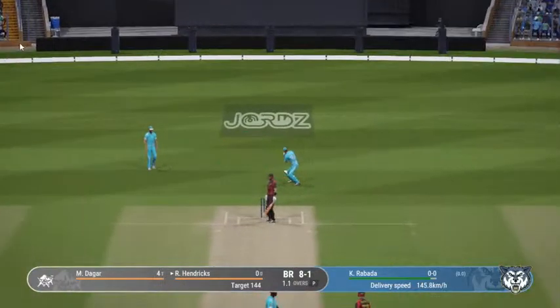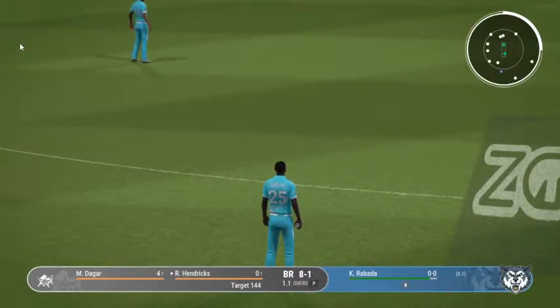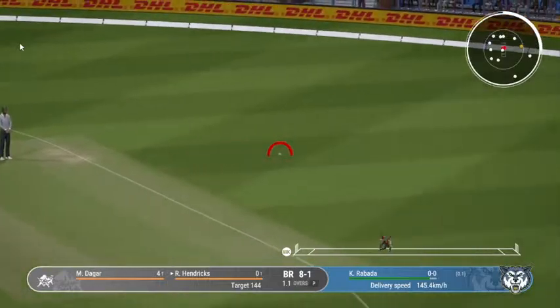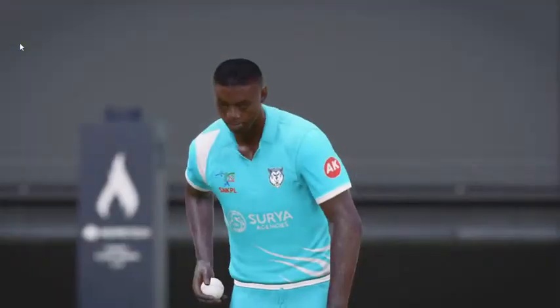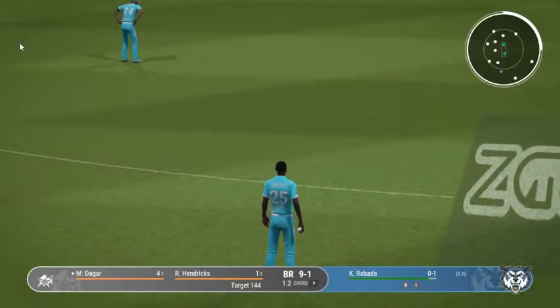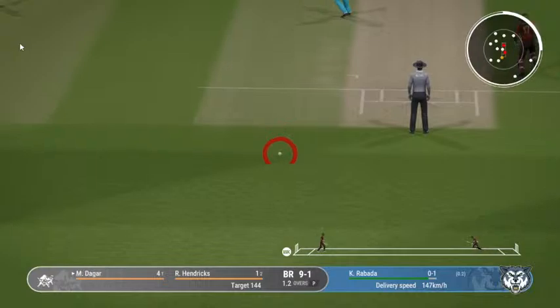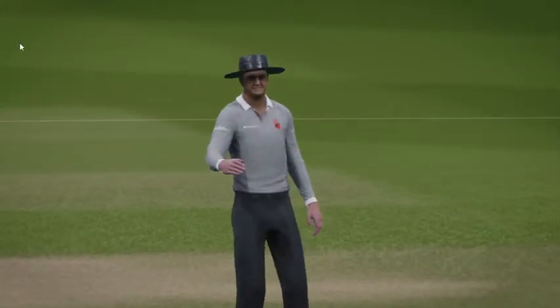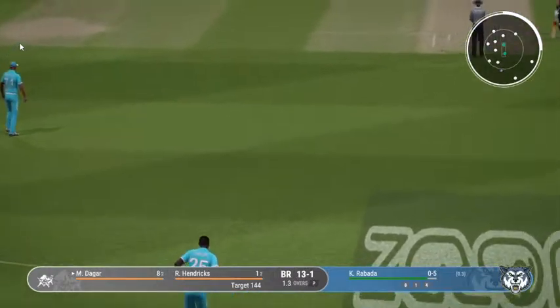Collects that one, simple as you like inside the ring. Beats the field with a great shot. Well, that was timed very, very well. Great shot, driven down the ground and flew over the boundary. Tried something a bit different last delivery, and the captain shouldn't mind that too much. If they get it right, they just might get that wicket.